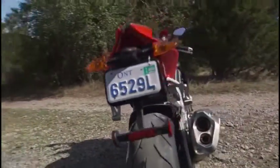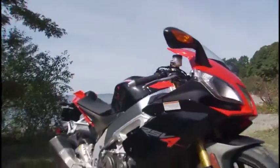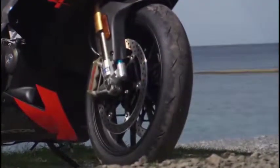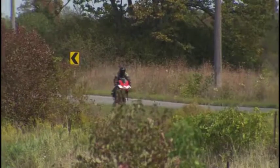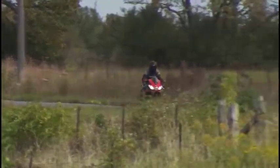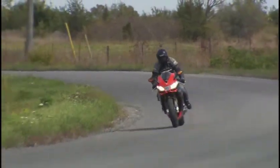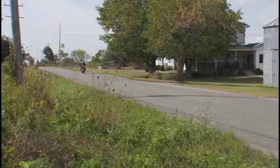And the tricks just keep on coming. Check out the twin spar frame made from cast and pressed aluminum, with adjustable headstock, swing arm pivot, and engine mounts, the race-ready Öhlins fork, and the massive brake combination. Perfect for Biaggi, but how does it work out on your typical Canadian back road? Well, here's what loyal viewer and ZX12 owner Mitch Gumarez had to say after cracking the throttle on the RSV4.